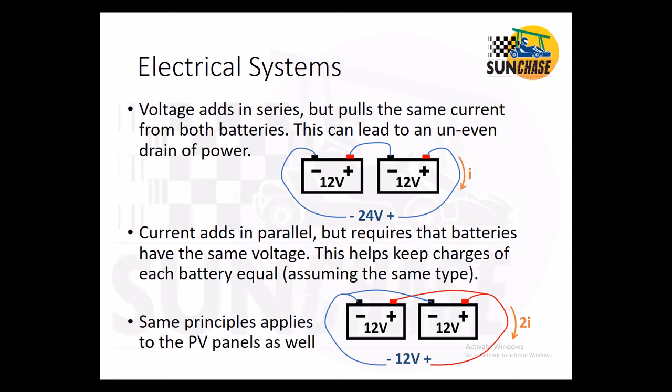So I can get more current at the same voltage, or more voltage at the same current. The total power coming out of the battery is basically the same either way. It's always a good idea, if you're putting batteries in series or parallel, to make sure they're the same type, grade, everything like that. If you're mixing and matching different battery types, that can lead to different kinds of issues as well.